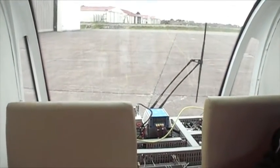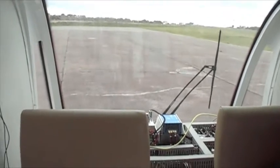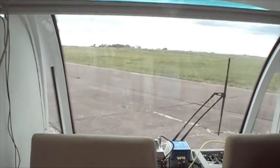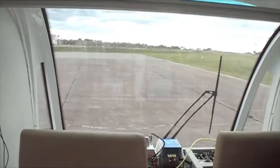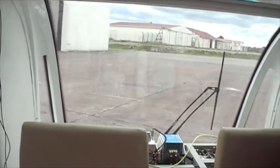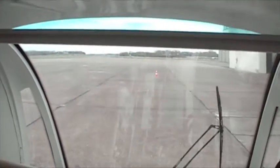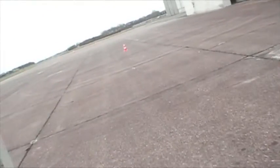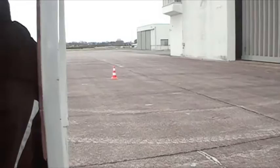Now exiting the fourth docking station to reach the beginning of the track. So the vehicle will perform a U-turn and then reach its initial location. Now performing the U-turn. And now exiting the lane to reach the beginning.